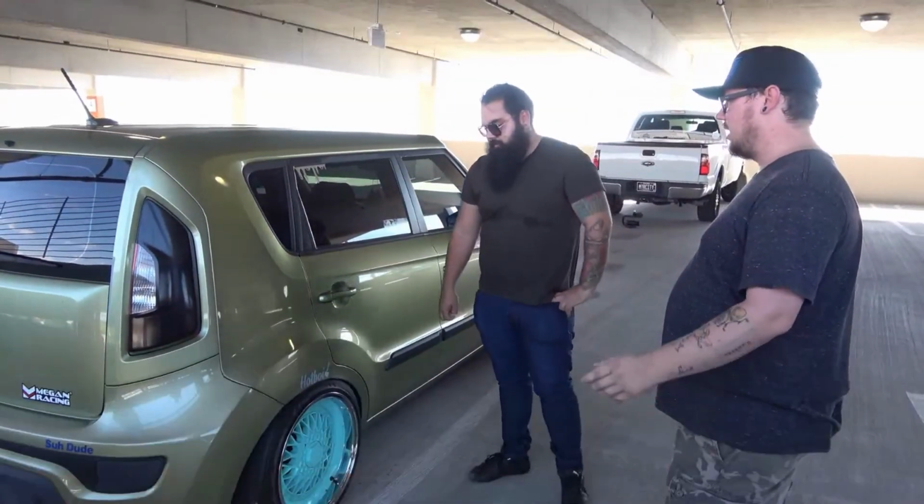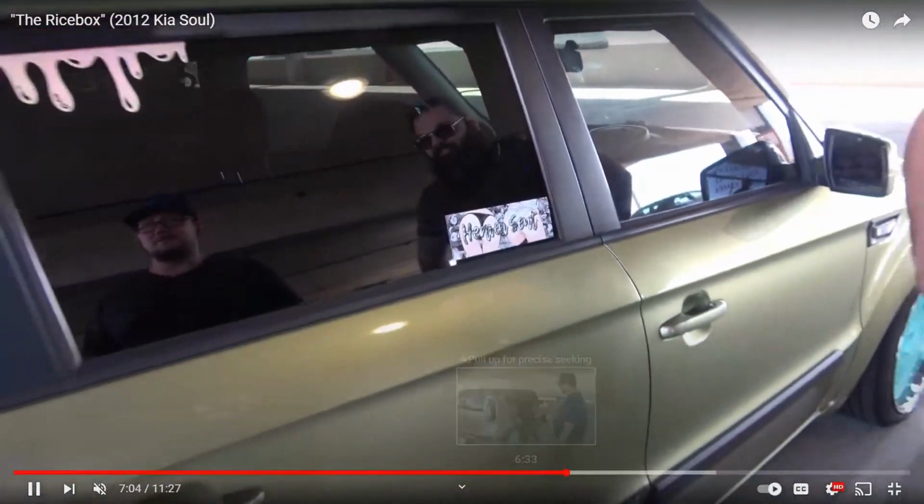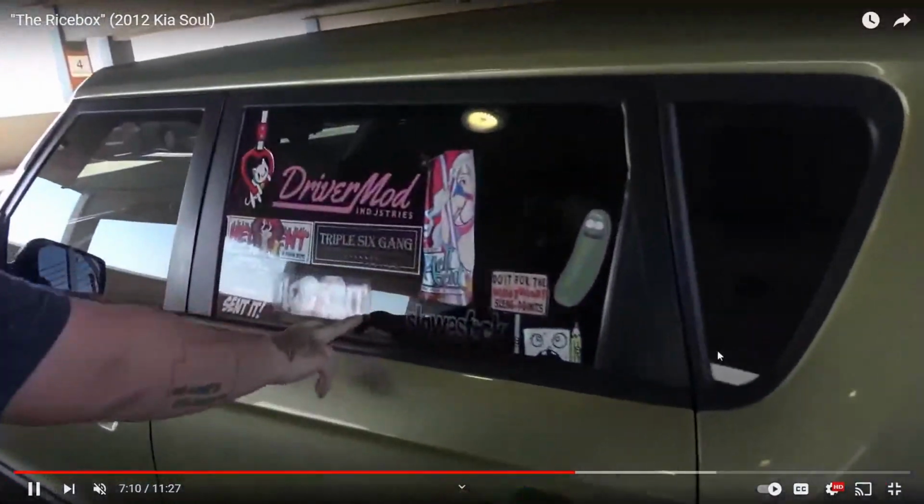And I'm really impressed by this Kia Soul. Honestly, when someone sent me this video, I was like, bro, a Kia Soul? Like, I can't do it. The smoke taillights look kind of cool. That's probably the last mod I would do.